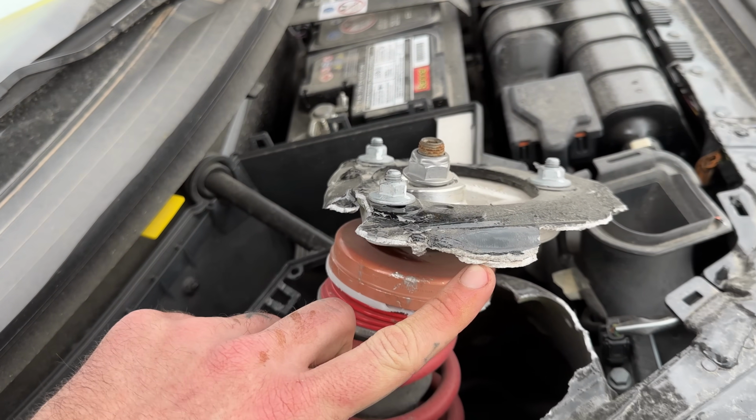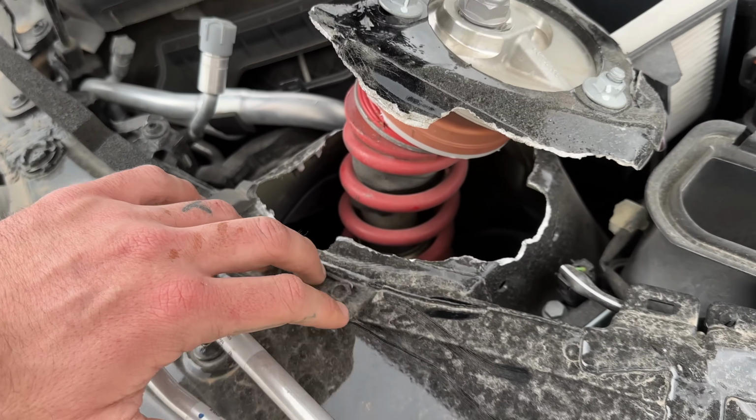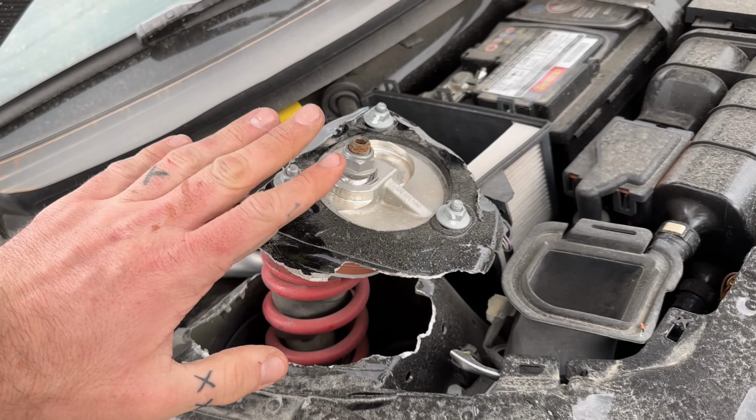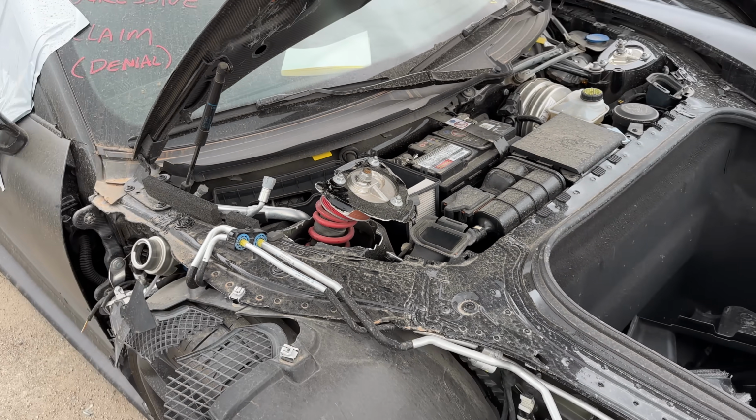You can see it's a cast aluminum housing there. It's one big cast aluminum section that's welded in the sheet metal. This failure is becoming all too common on these cars. There are some aftermarket solutions, I believe. There's a strut tower brace or something like that that's supposed to help remedy it.